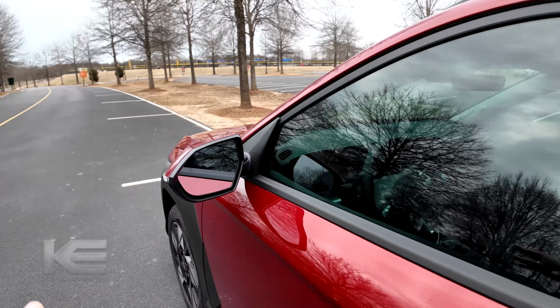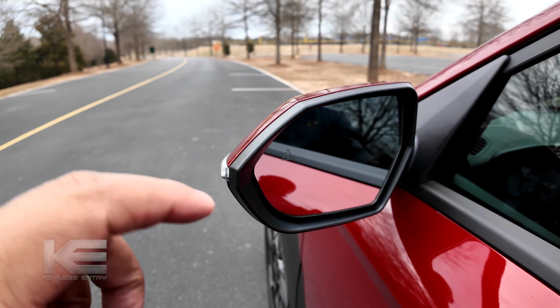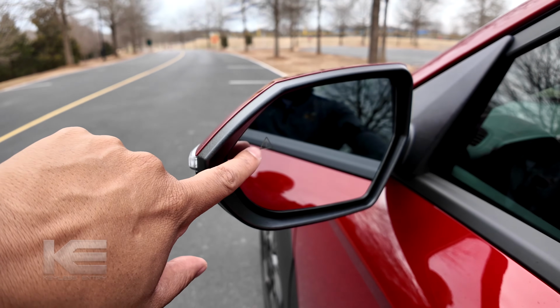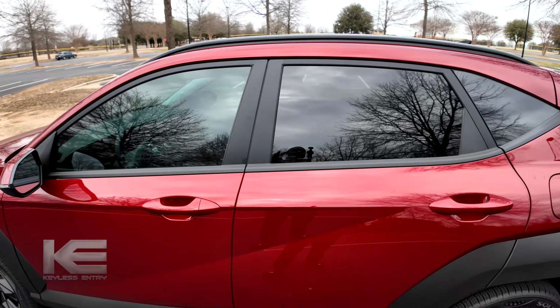This particular unit also has blind spot monitoring included. So you can see here, you got your blind spot monitoring. A little icon there lets you know when someone's in your blind spot. Roof rails are already standard on here.